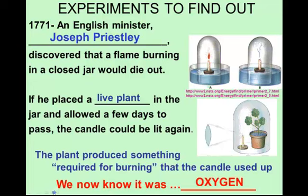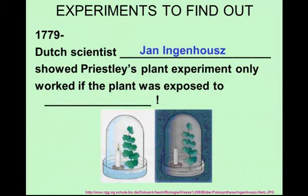And the next guy that we talked about was Ingenhousz. Ingenhousz, his name, I always remember house. He's got house in his name, kind of like greenhouse. And we grow plants in the greenhouse. We shine lights on them. So he's the guy with the experiment that only works if you shine the light on it.